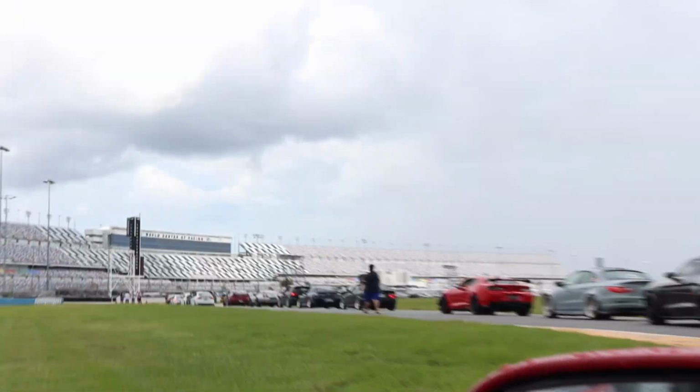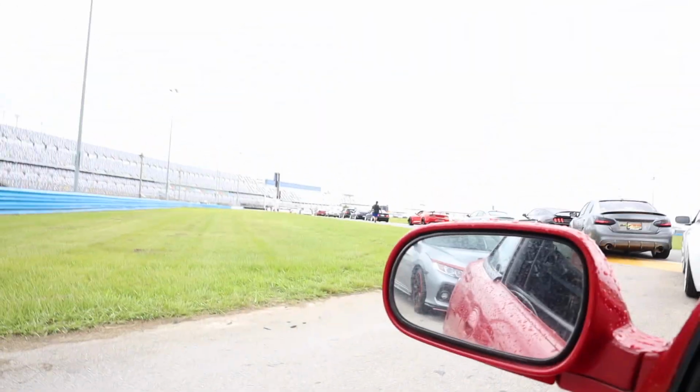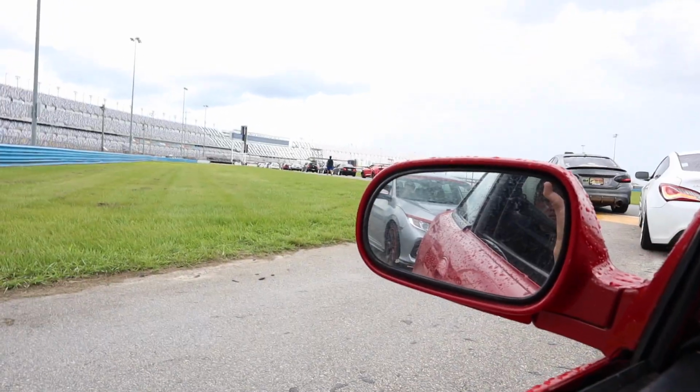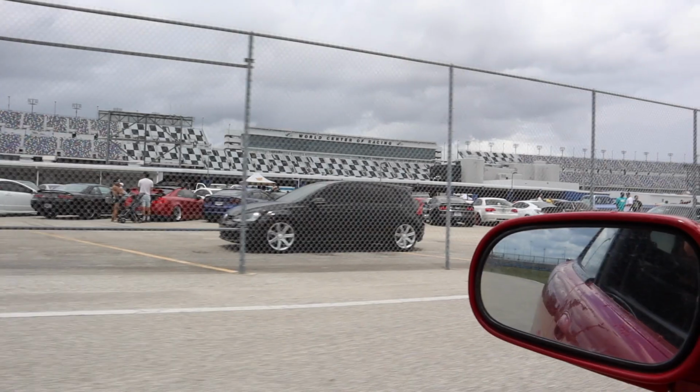It's a pretty long line just to get in, fam, but we is in line and ready to get up in this thing. Show off the bay.